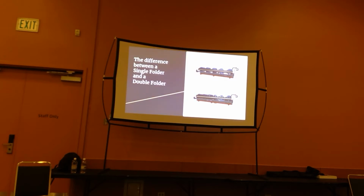I knew what I wanted in trim, but at the end of the day, I didn't really know what the difference was. I'd seen them working, and that's about the extent of it. Once I got to doing my research and looking into it a little bit deeper, it's fairly simple, but some people miss it. I don't have a laser pen, I didn't bring that with me, but the top picture is going to be a single folder. The bottom picture is going to be a double folder.